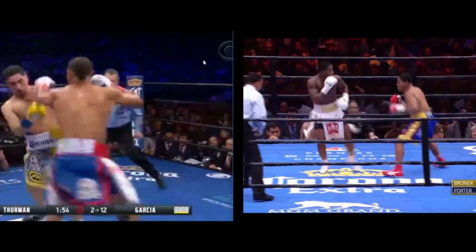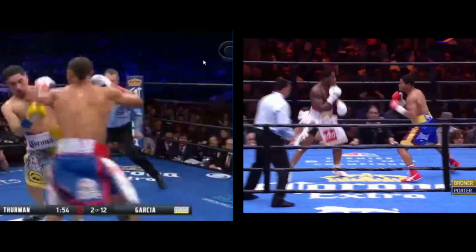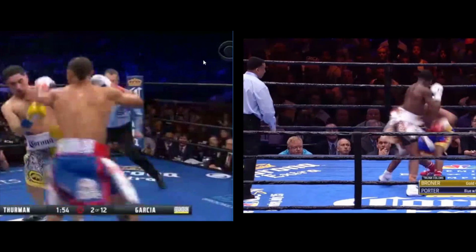And then going upstairs with the left hook. Not super effective, right? He's not landing them. There aren't very many clips of Adrian Broner getting to go first in that fight, but we can see that it's a very similar style of offense.